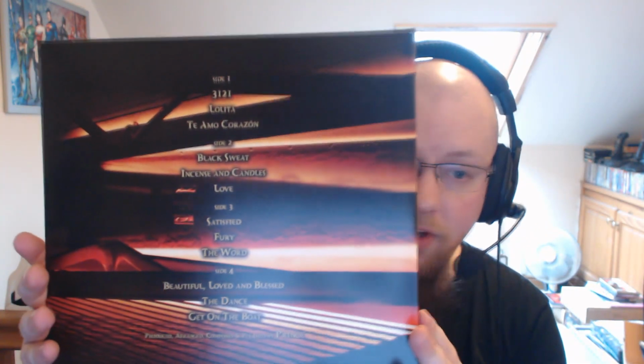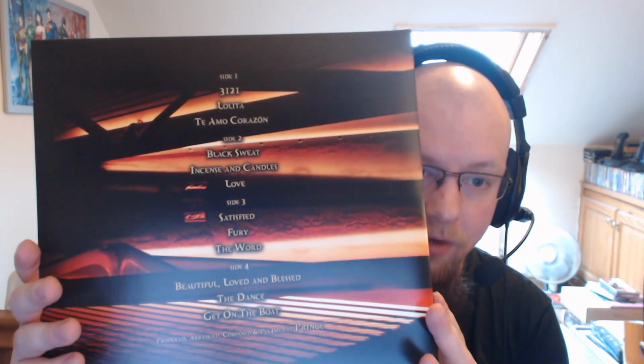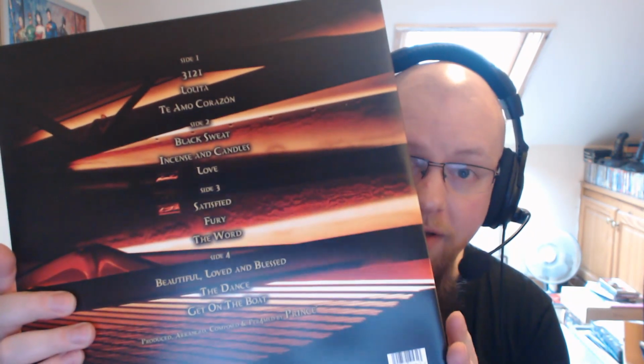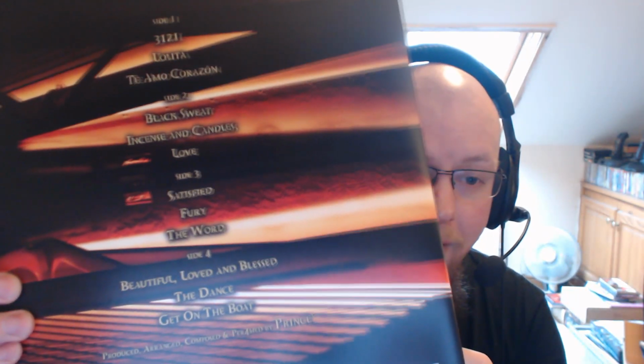So yeah, this is a better album than Musicology. 3121, decent track. Lolita, decent track. Ti Amo Corazon, again, it's another ballad that I don't really like. Black Sweat is really, really good. That actually got a lot of radio play. It sounds a little bit too much like Hollaback Girl, but Hollaback Girl's a really good track anyway, so you know that's not really a major issue.